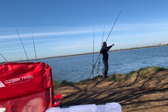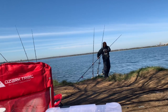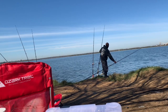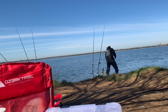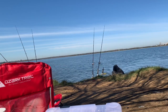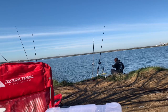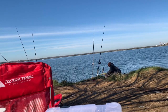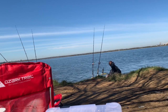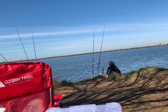And that setup right there, it's a $160 setup, which is pretty cheap. It's a standard setup if you want to get into being able to cast your baits way out there. And I'll make a separate video on how to tune your reels up and how to tie your lines together to get your baits out way farther.